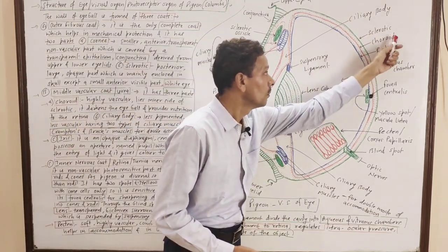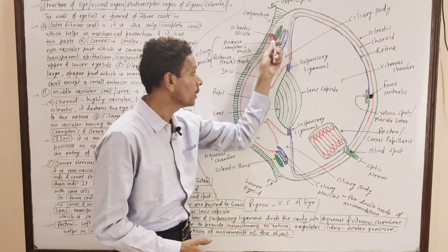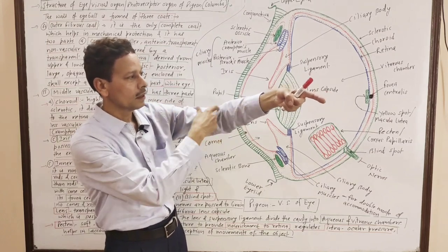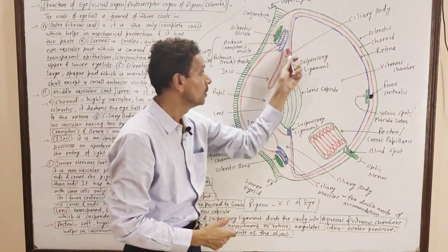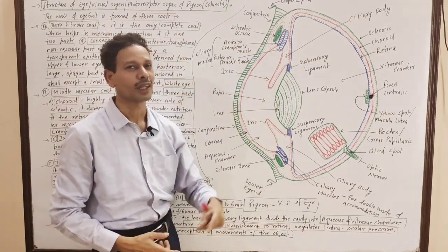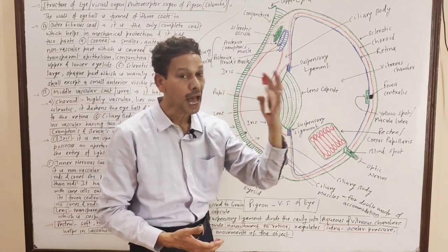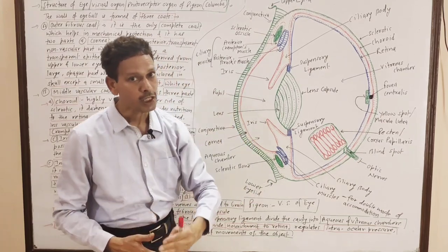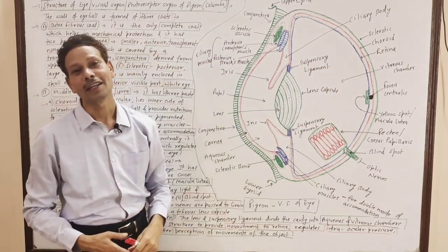Its first part is the choroid, which lies in the skull region. The second, middle part is almost fist-like in structure, and this particular part is named the ciliary body. And this finger-like part is named the iris. It means the second, middle coat is vascular, enriched with blood vessels, and it provides nourishment to the retina of the eye.